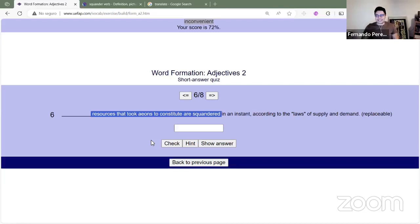Did this explanation help you understand the word, Carla? Yes, teacher, I understand the word. But I am not sure. Okay.